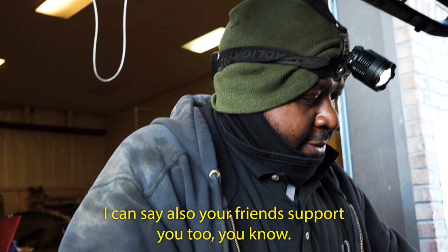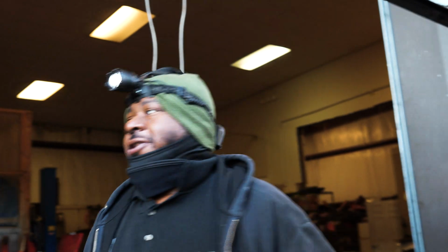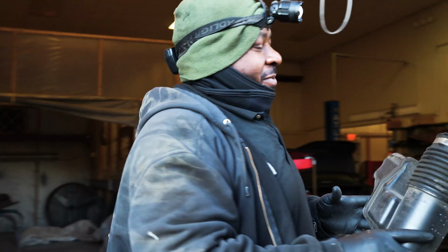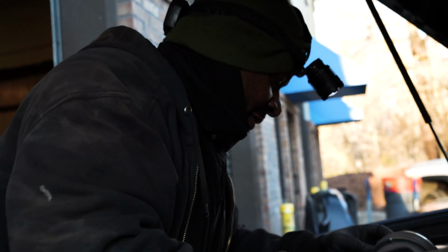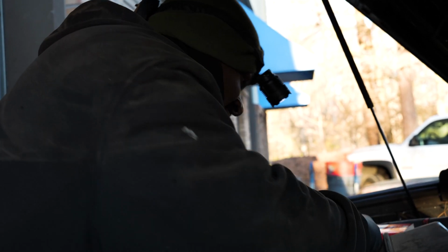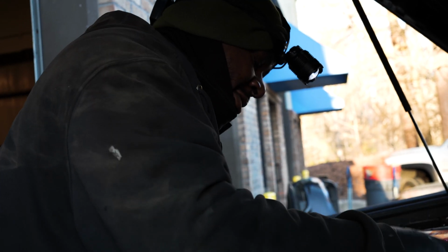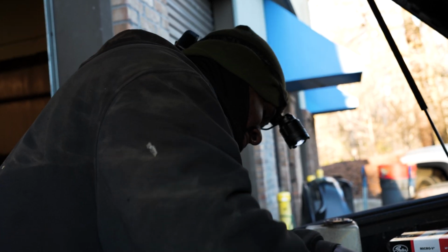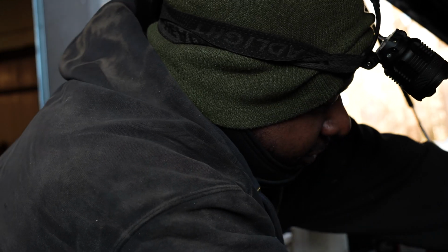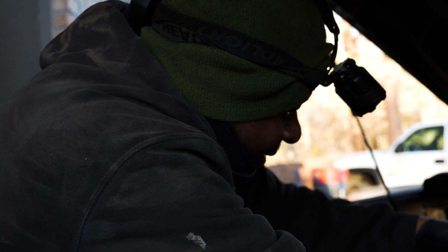I can say also your friends support you too. They do, but you said fam. So I would love to include my closest friends, my circle, you know what I'm saying? I'd like to definitely include them as fam as well, because I'm here for it. Just like right now, this is Nathan's truck. This is one of his money makers. So I'm here for supporting his business as well. Shout out to Nathan and Presto Plumbing.